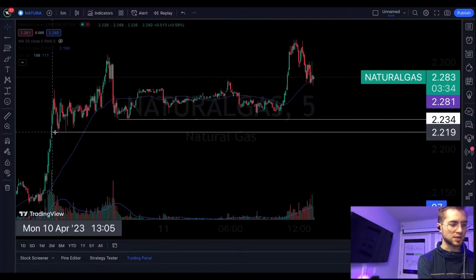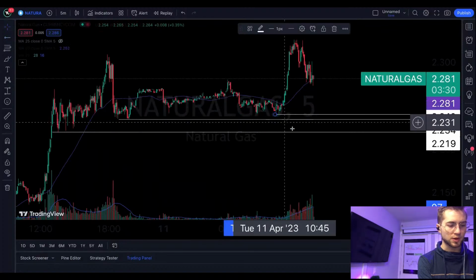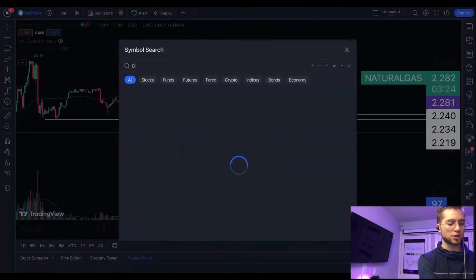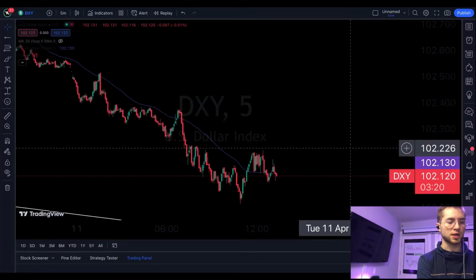There should be decent support right at those levels, but you really don't want to lose this breakout pivot right up there. And we could play this on the long side potentially, but we'll just have to wait and see. The dollar today is under pressure. So the dollar is down 0.41%. So that's starting to give up some of its gains from yesterday.